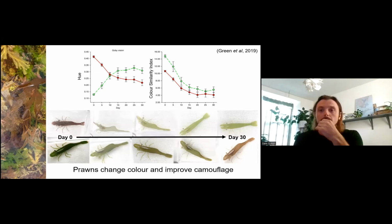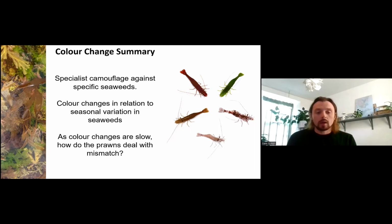So in summary of this section, these red and green color types are giving a specialist camouflage benefit against certain seaweeds in the environment, and they're able to change color to improve this if they're mismatching. But as we've discussed, these changes are quite slow. So what we think is happening is the rock pools undergo seasonal changes in the seaweeds that live in them.